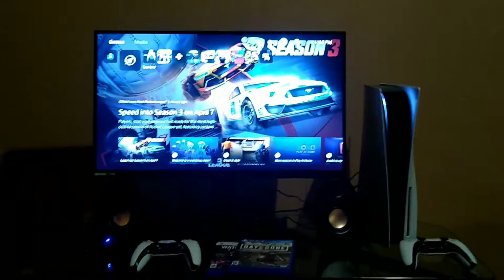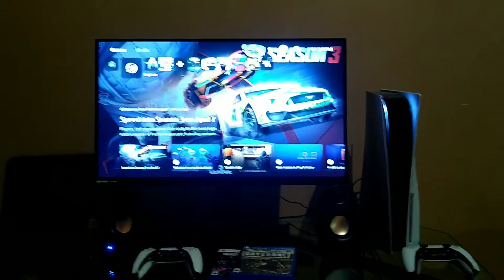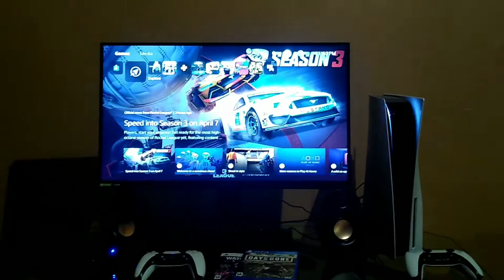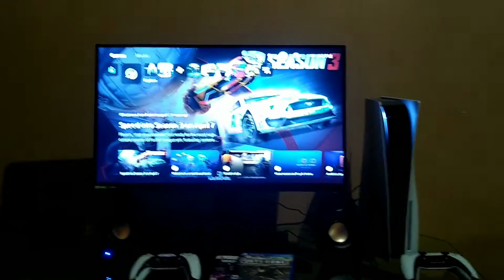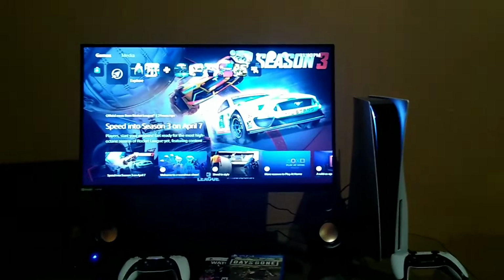But let's get to this. Basically, what you want to do before you buy a monitor is go to a website, I believe it's called Rtings, or go to Tom's Hardware. A lot of them will tell you the monitors that have been tested and work with the 120 hertz feature for the PlayStation 5 with the 1080p.